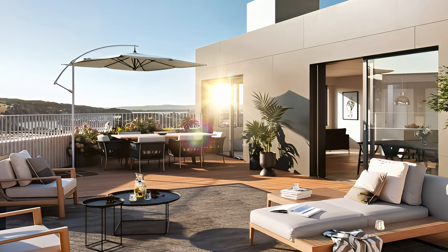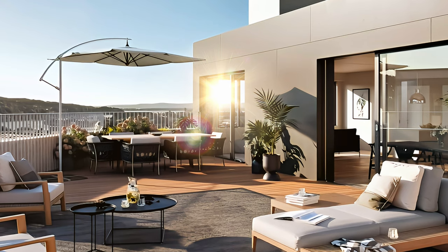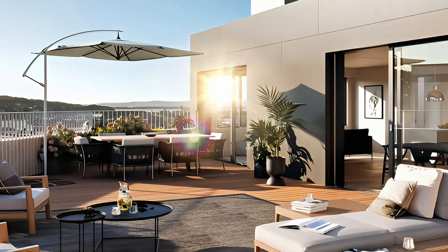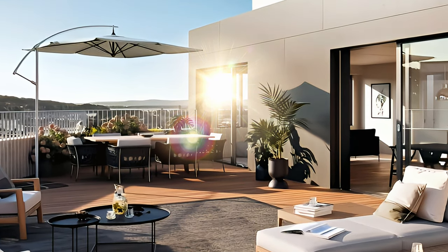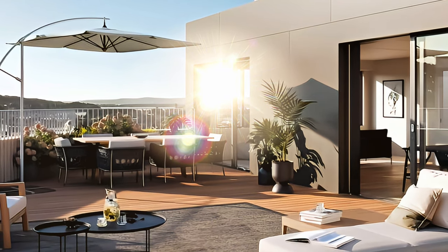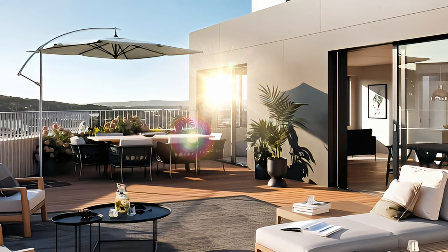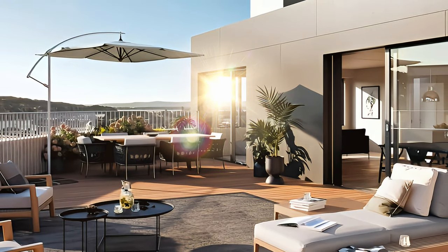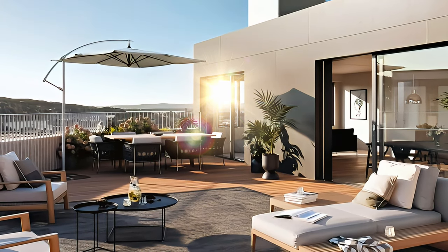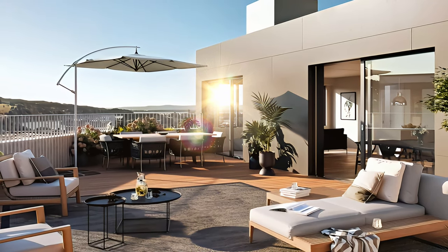The balcony terrace from the image appears to be a delightful space. It's spacious and well-appointed with modern furnishings, including comfortable seating and a dining area perfect for outdoor meals. The wooden flooring adds warmth, and the potted plants bring a touch of nature. It seems like an ideal spot to enjoy the surrounding views, especially during a beautiful sunset. If you are looking for more specific details or have any questions, feel free to ask.